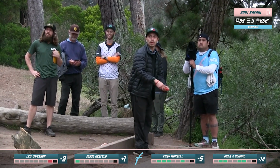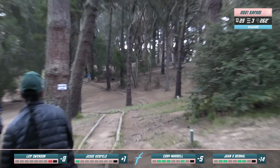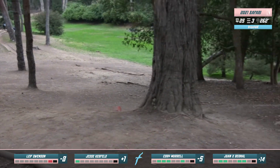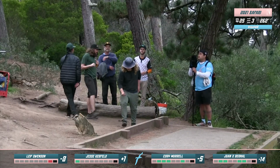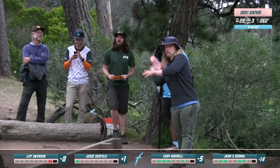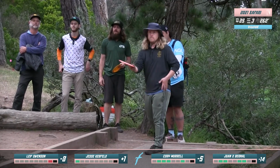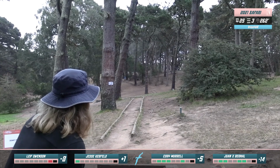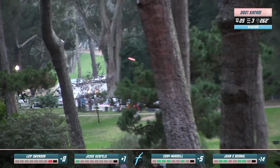But this is going to be our last hole on the coverage. There are still 2 holes left to play. But as you can see, things are getting darker. I did my best to boost the brightness in post so we could still see everything. But this is the last hole where we had enough light. These players will be coming back the next morning to finish. We were not there to capture that, though. So we will give you a recap of how they finished up their round after we're done watching them throw hole 25 here.